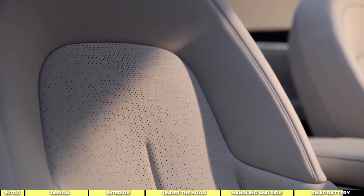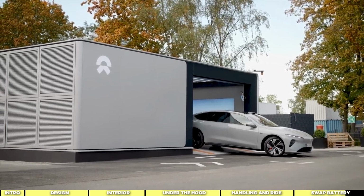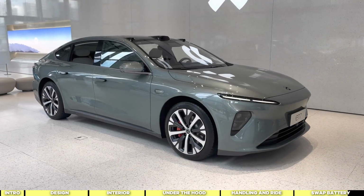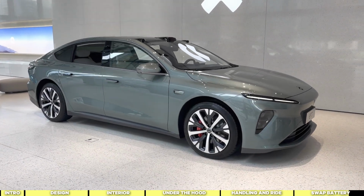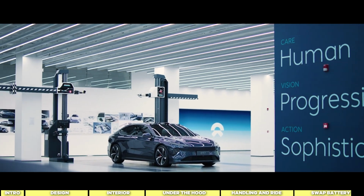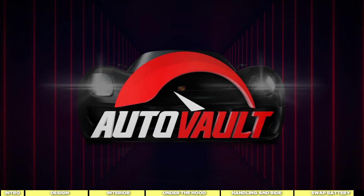However, it does have some drawbacks. Competitors may outpace it in terms of range and charging speeds, and as a relatively new player in the USA and Europe, NIO's reliability, service, and longevity remain uncertain. Additionally, the ET7 can feel wide on certain roads. As always, it's crucial to weigh these factors against your preferences and driving needs. It's your ride after all.